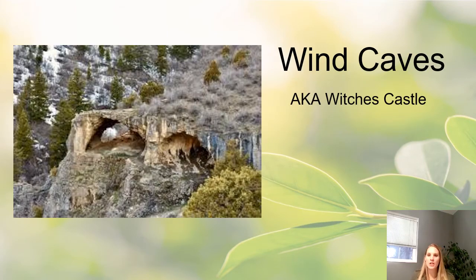The first one I was going to talk to you about is the Wind Caves. I picked this one because it is so very well known. People that come from out of the valley, this is one of the few hikes that they always choose to do. That's really well known and pretty easily accessible. So the Wind Caves is located in the China Wall. It's that rock strip of limestone that you can see running along the canyon that looks an awful lot like the Great Wall of China.